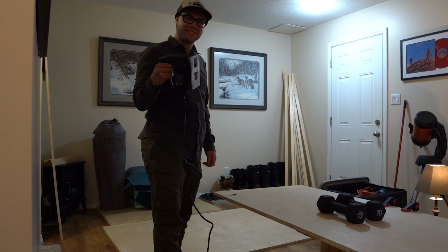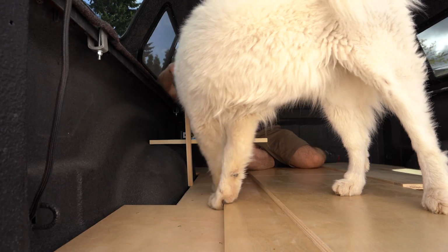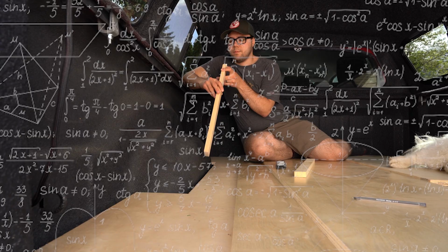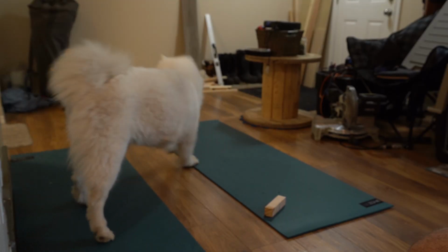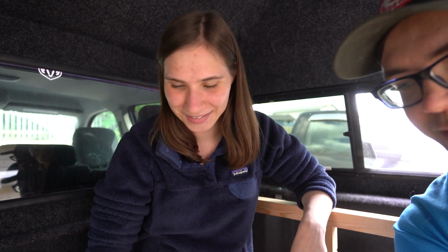I don't think that's supposed to happen. We had to halt construction because it's hailing out here. These doors have taken us 2 days to build. That is insane. Yeah, so I messed that up a little bit. It's not that bad. I'm impressed with us. Good job. Daniel did all the cutting, so good job.